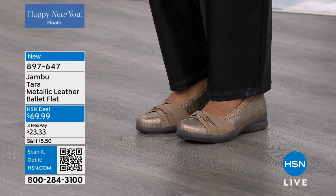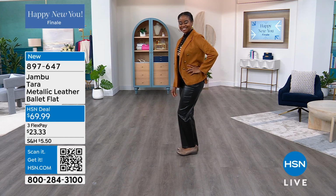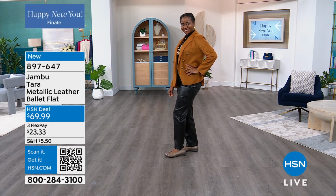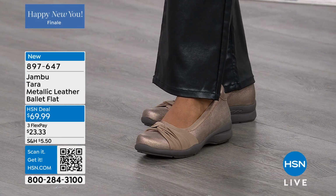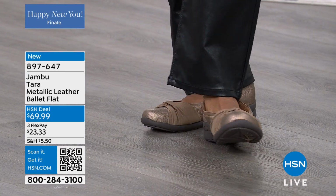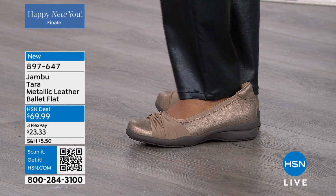This is a stunning shoe. It's by Jambu, so it's gonna be all premium. That's metallic leather throughout, whether it's the black, the silver, or the bronze. It's a metallic leather shoe. But I wanna flip this over so you can see that outsole on the bottom. Oh, yeah. Because now we have our designer outsole.